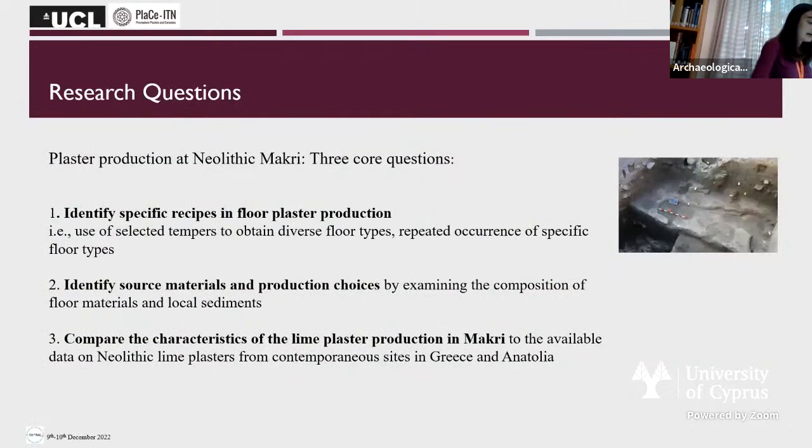As said in the beginning, I will only refer to the lime plaster floors. So the main core questions for the study of this type of material are, first, to identify the specific recipes in floor plaster production, such as the use of selected timbers to obtain diverse floors and the repeated occurrence of specific floor types in particular areas or units.